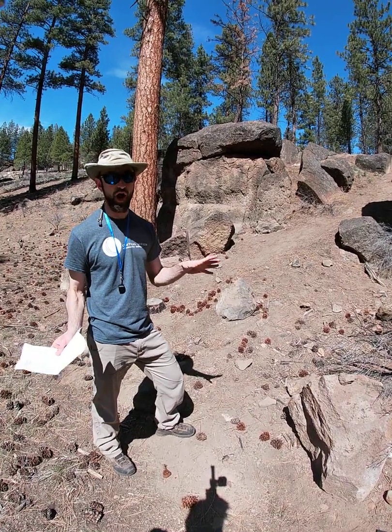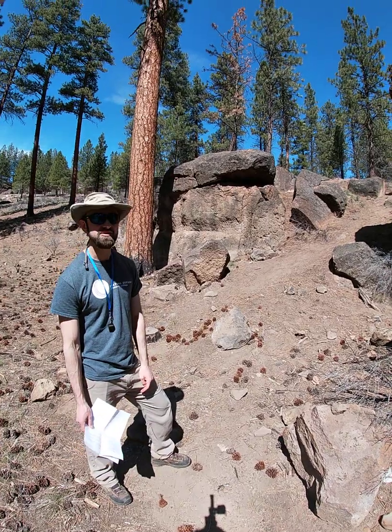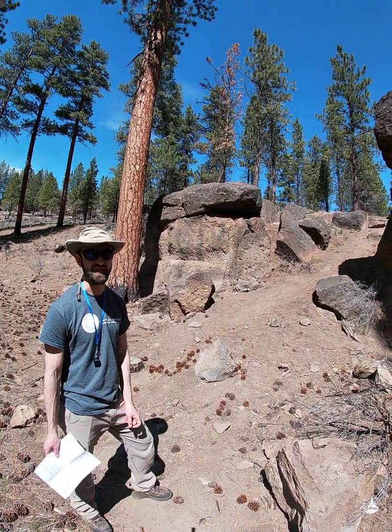It's all part of the same rock unit. We call it the Desert Springs Tuff because it happened at about the same time. But there's actually two distinct flows, and we want to start accumulating the evidence for that.